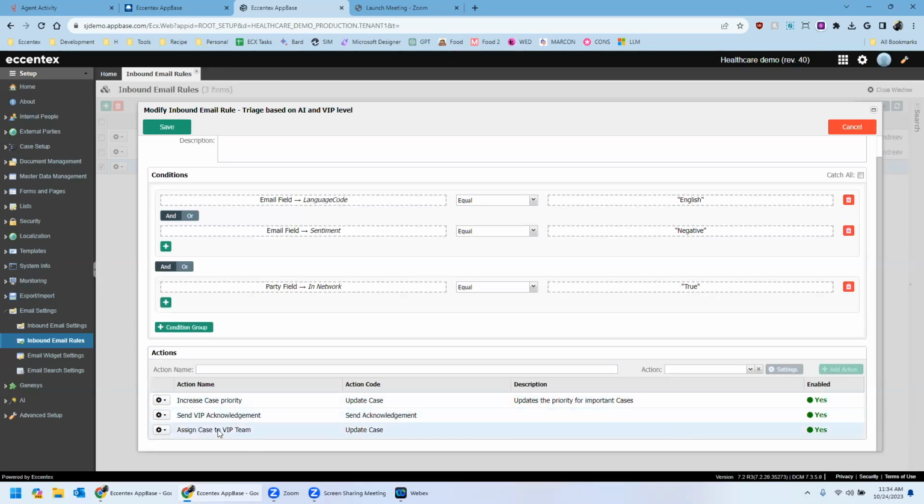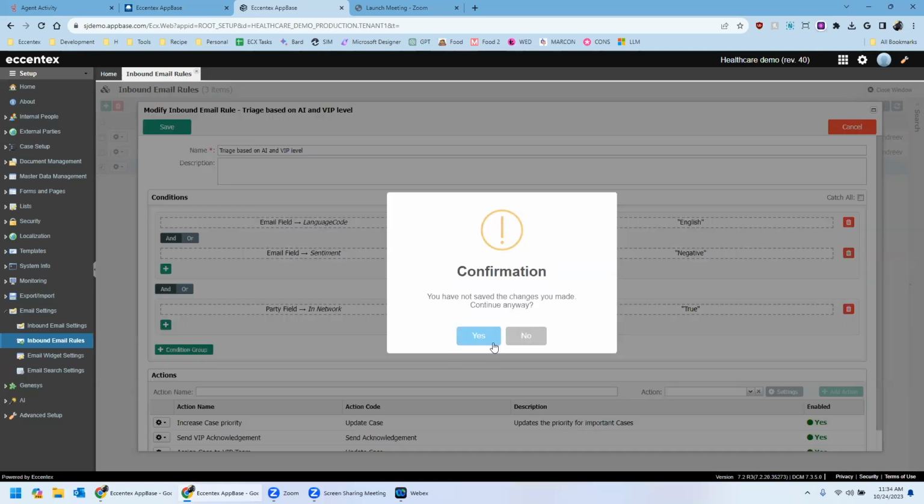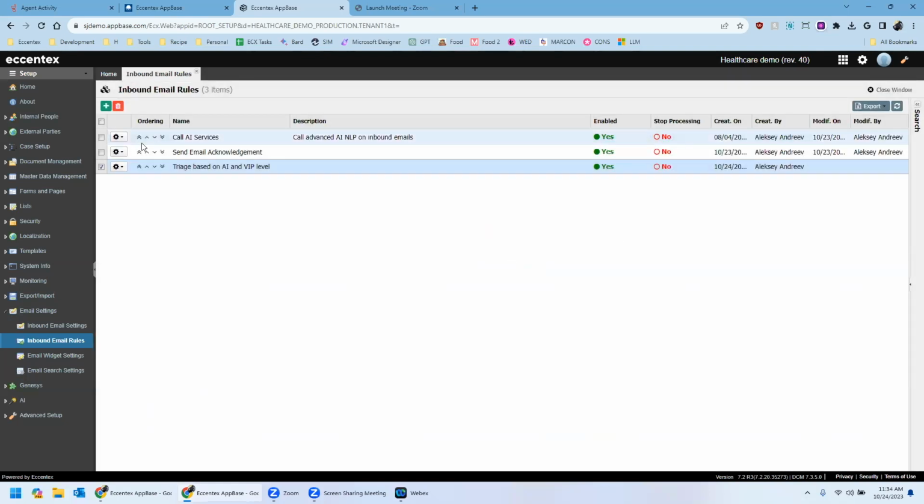And we want to assign a case to a VIP team. So again, using things like sentiment, language codes, or other types of indicators, predictions about the case or the customer, we can then use and configure here very easily. Max, I just would like to add very important things which need to be highlighted.